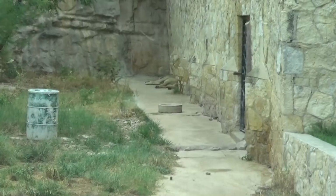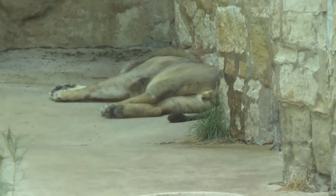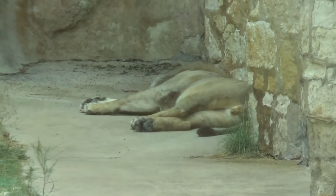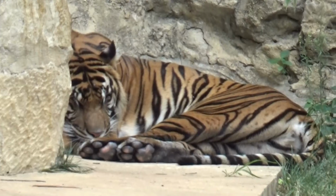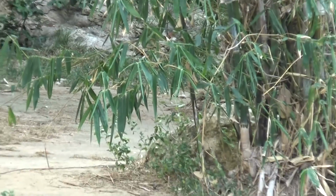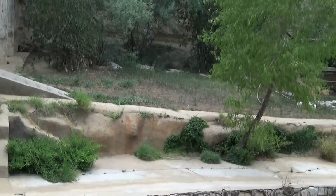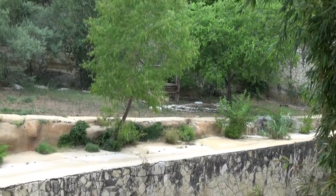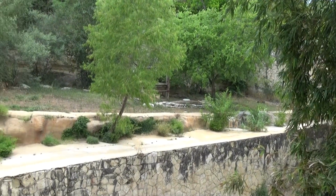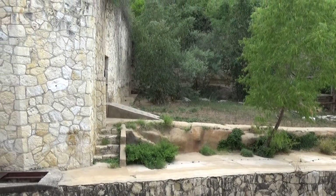Doing what they do best, sleeping, are the lions. The zoo, I saw on a sign, is actually home to 5 different lions. Today that's the view we're going to get of a lion. Very pretty sleeping Sumatran tiger over here. Credit to the San Antonio Zoo, look at how much room these tigers have. It's a massive, massive area for tigers. One of the biggest tiger exhibits I've seen in any zoo, really.